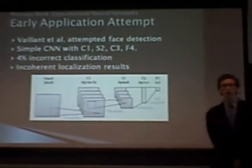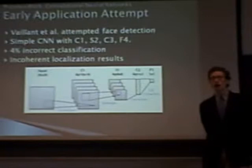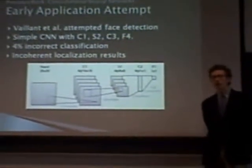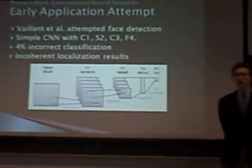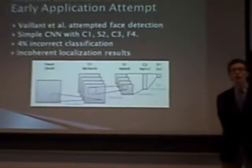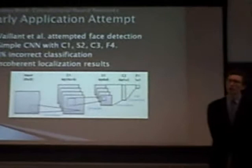Although it achieved 4% incorrect classification, in other words, out of every 100 images, 96 were correctly classified either as face or not a face, and only 4 were incorrectly classified, because of the distribution of the false positives randomly throughout the image, it was impossible to correctly and efficiently localize faces in an image.